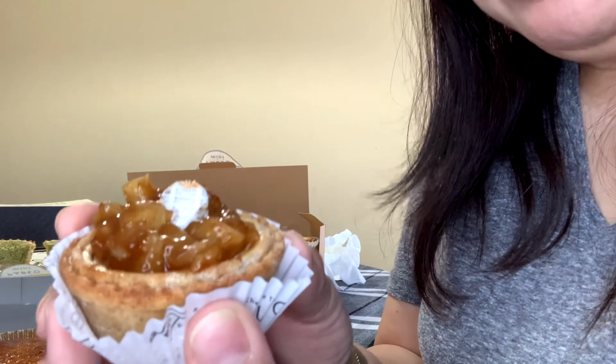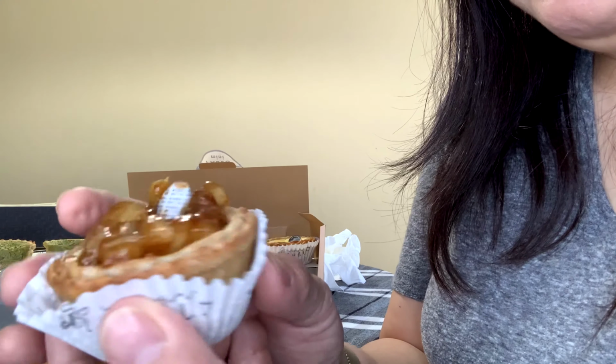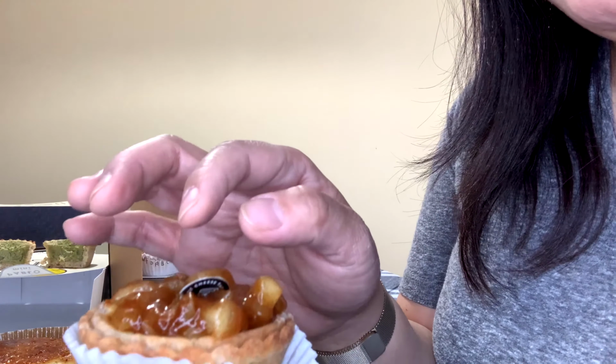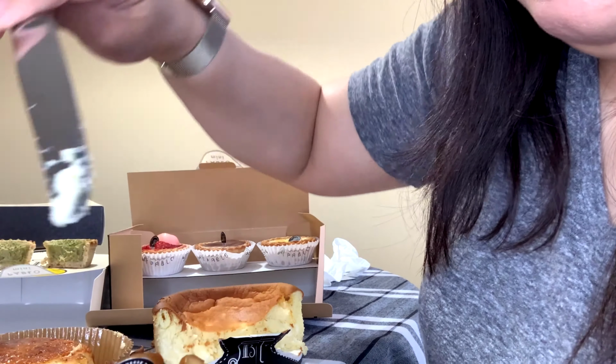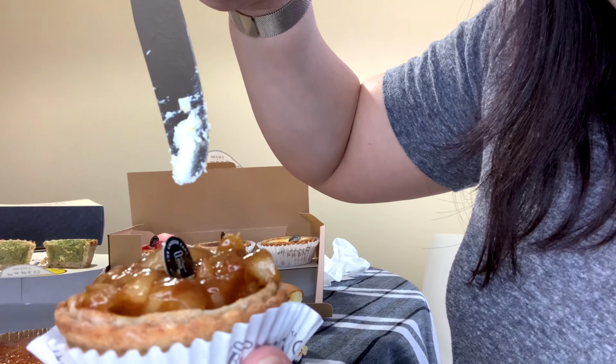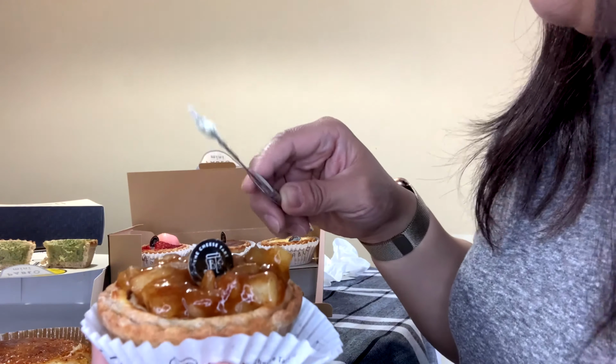So again, another mini over here. This is the apple cinnamon. The apple cinnamon is also one of the best. I love it. It's perfect. The taste, the consistency, and the apple around it. It's like real apple bits, and their crusts are all the same, the pastry, and it's just perfect. These are the stuff that I would buy again.